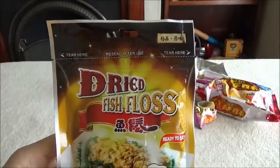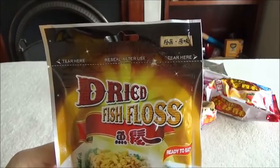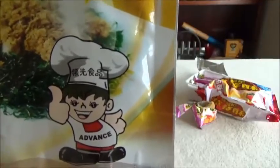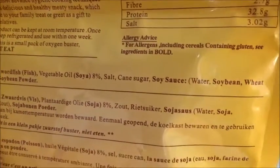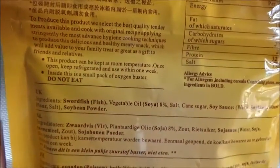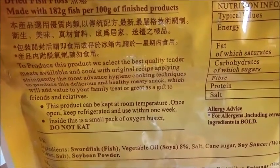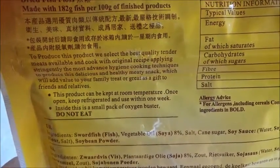Dried fish floss. I'll let that sink in for a second. Dried fish floss. That's a serving suggestion. There's Mr. Advance. Okay, what's in you? Ingredients: swordfish, vegetable oil, salt, sugar, soy sauce, something powder. So this is predominantly swordfish. To produce this product, we select the best quality tender meats available and keep with the original recipe, applying ingredients to the most advanced hygiene cooking techniques to produce a delicious and healthy meaty snack.